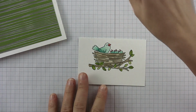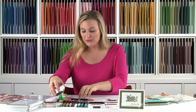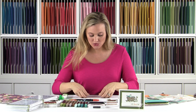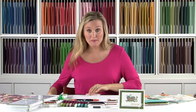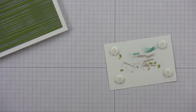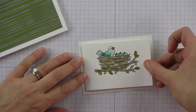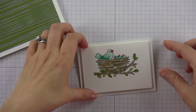Okay, so now we're almost done with our card, honestly. I'm going to flip it over, and I've got some Stampin' Dimensionals here, and I'm going to add 4 to the back, one in each corner, and then I'm going to mount it on top of another piece of Whisper White. And the reason I'm doing that is because it mats the image, which I thought was kind of cool. So it really makes a pretty look. I really like that.